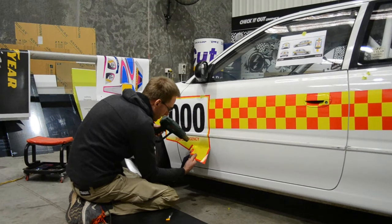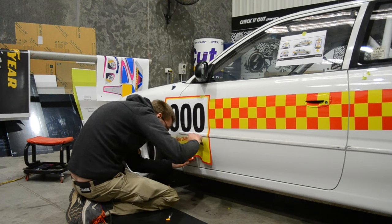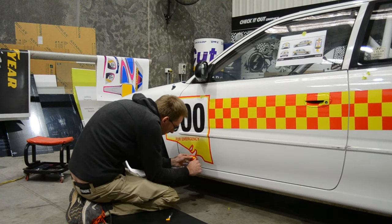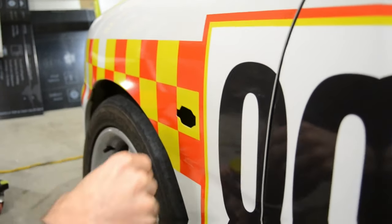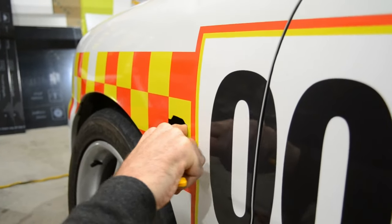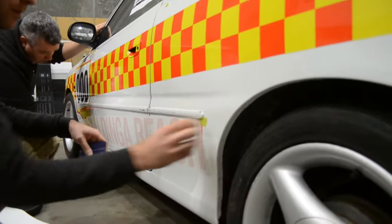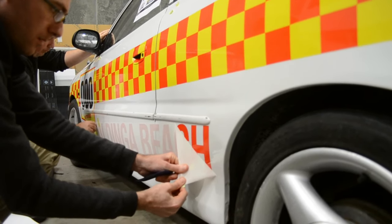What is the secret to not getting bubbles into this? There's a bit of practice and a bit of technique, but a lot of the medias these days are quite user-friendly, so they actually have an air egress in the glue. So a lot of the vehicle medias that we use are quite user-friendly, so that makes our lives a lot easier. It's coming out perfect, really. Wow. Just gets rid of all the little bubbles in it, and you can push stuff out, and the medias are quite soft and workable these days.